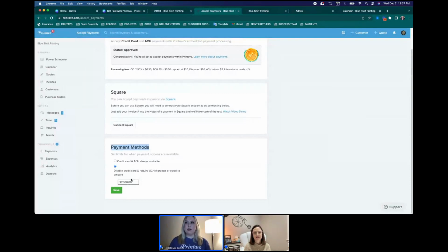Once you've accepted that payment, you're able to see where all of your payments flow directly under financials. You'll still receive a message as soon as that payment is made that says, congrats, you've received a payment. Your customer is also going to receive a receipt for their payment. It also funnels under the payments and deposit section, which we'll cover in one of our slides.